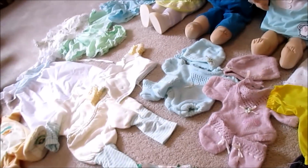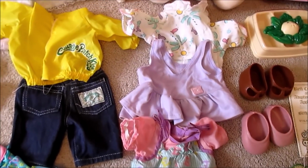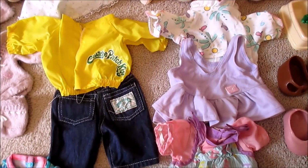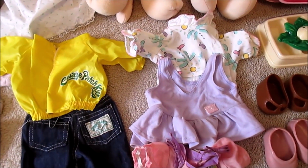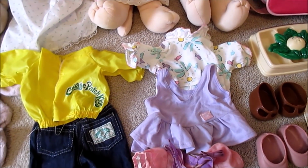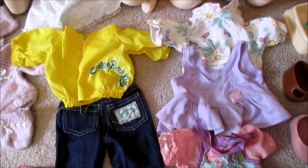So these are all of my clothes. They're kind of grouped around the room. Most of my clothes that are manufactured from a big company are Coleco. I do have a few small items from other manufacturers. There's pictures and detailed info about variations and what they were sold with, if they were sold as a fashion pack, the year range, and all of that. If you want to know, check out my Flickr.